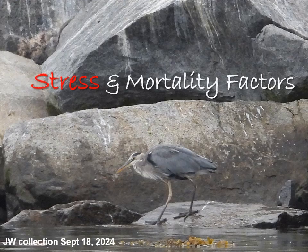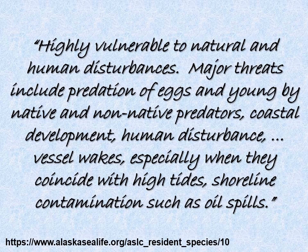So I have a whole section here, including videos, on stress and mortality factors. In fact, what you're looking at is a great blue heron hunting at the base of the jetty. This was taken on September 18th of 2024. These are top predators of the area. They nest on Harbor Island and Dana Point in trees there, and they are year-long residents of the area. They could easily eat and capture a chick.